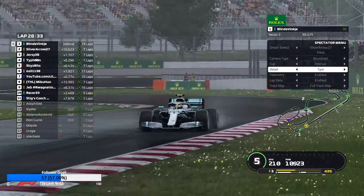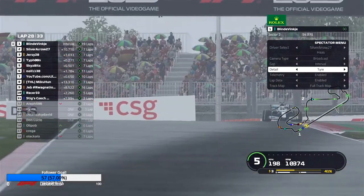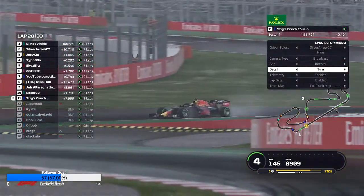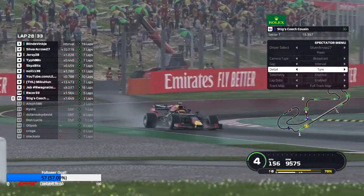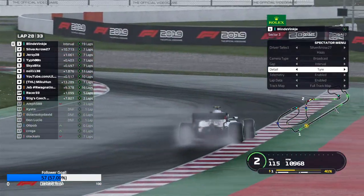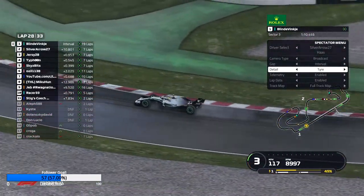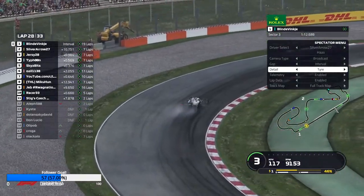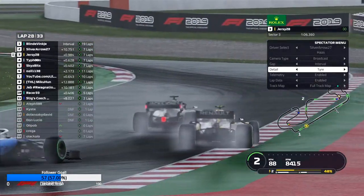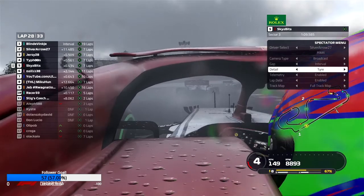It is the Mercedes of Blind leading this race here on 19-lap old intermediate tires. Very crazy as we see Stig now just cross the line entering his 28th lap of the race. I imagine these safety cars playing a huge role in whether or not we see any lapped cars here on the circuit. We are only 5 laps away from the finish of this race. As it is Blind, Silver Arrow, Jersey, Typhoon, and Skybits rounding off the top 5 drivers here in Barcelona.